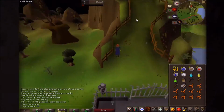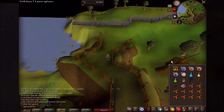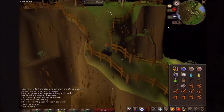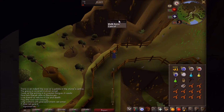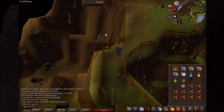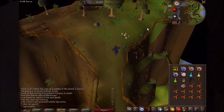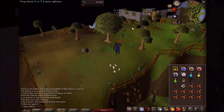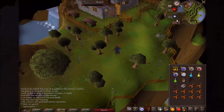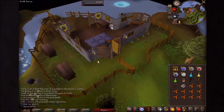Look at this hill. It's like straight up. Fancy overhanging rock. Jeez, this is tall. Go chop down that dead tree. That's my life goal, to chop down that there dead tree. Oh, there's a little house. Hello. How are you?